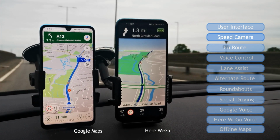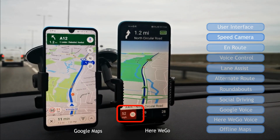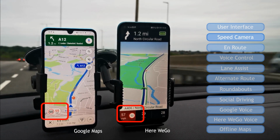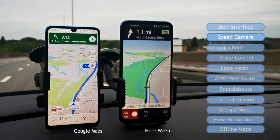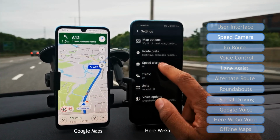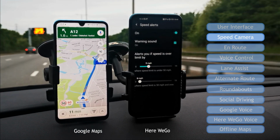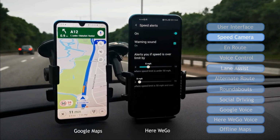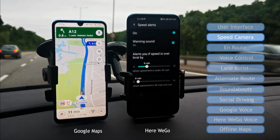Both of these apps also give you an indication of your speed as well as the speed limit on the road. Now Here We Go focuses on a red box when you go over the speed limit, whereas Google Maps changes the font from black to an orangey, then to a red font color. You can adjust this on Here We Go Maps and go into speed alerts, and you can choose where the speed limit kicks in under 50 miles an hour and also over 50 miles an hour, which is quite nice in terms of the customization available to you.